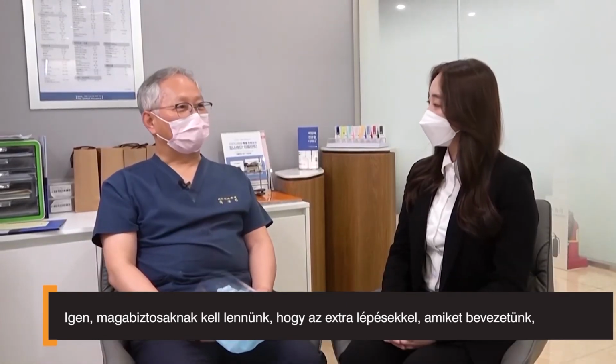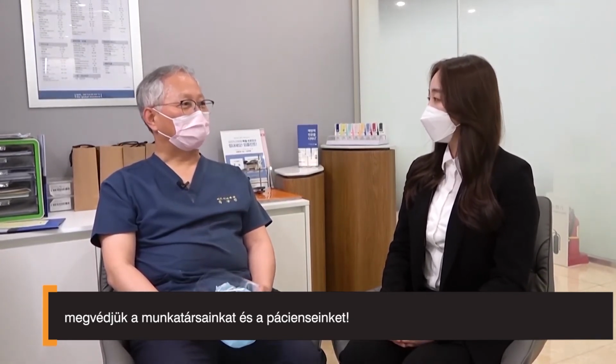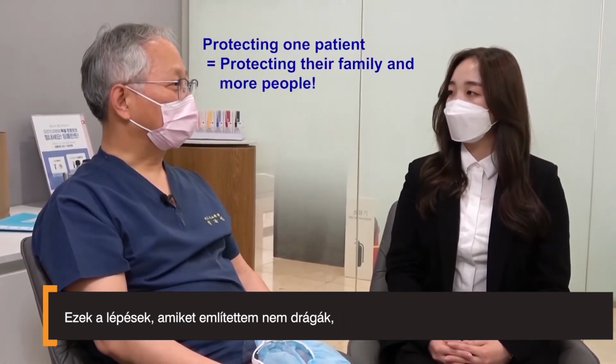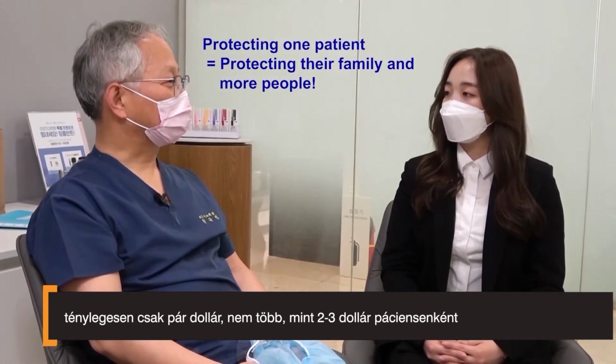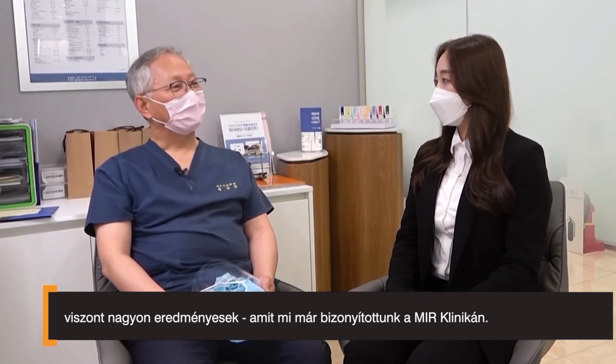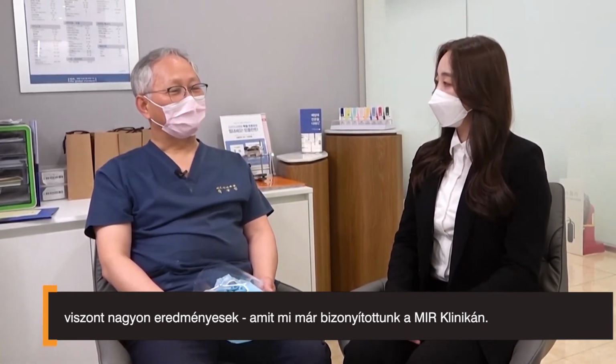Yes, we need to be confident with the extra steps we are working. We protect our staff and the patients. The steps I have mentioned are not expensive, actually just a few dollars, no more than $2 or $3 per patient. But they are really effective. And we have already shown this at MIR Klinik for many months.